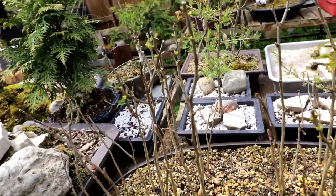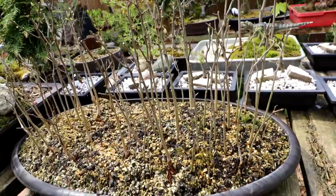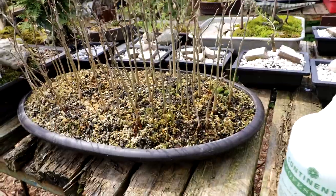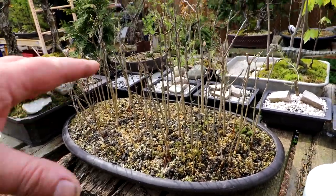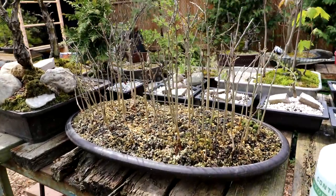The leaves are starting to come out on the Osage oranges. So that's exciting that they've survived. This will be their third year now. Really exciting. So the first year I just grew them in a seed tray. Second year I planted them as a forest. Third year, I'm starting to get some branching. So very exciting for the Osage orange forest.